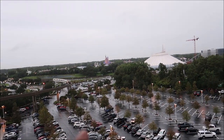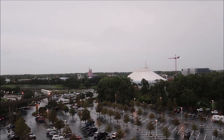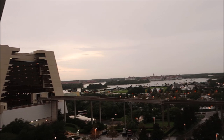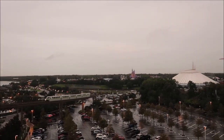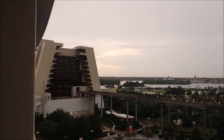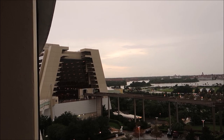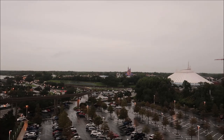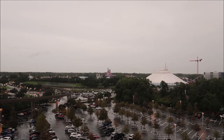Oh yeah, look at, we get Space Mountain, Cinderella's Castle, the monorail, and even the Contemporary. I am so excited to watch the sunset here. The only issue with that being we need to get all this gloomy weather to kind of scoot away. It's starting to peek over there and I'm seeing light at the end of the tunnel, but I need it over here. I need it at the Magic Kingdom. If you can just look yonder over the Contemporary there, you can see it's starting to actually clear up a little bit. So hopefully by the time it reaches over here, it'll be sunset time.